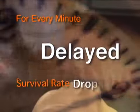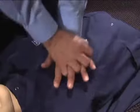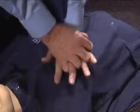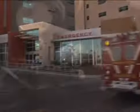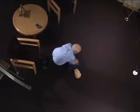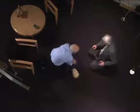For every minute you delay CPR, the survival rate drops by nearly 10%. So if you wait 5 minutes, there's less than a 50% chance now of surviving. That's why it's critical to pump on the chest continuously without stopping until paramedics or medical assistants arrive. Of course, that can get tiring, so if another person is available, have them take a position on the opposite side of the patient so the 2 of you can alternate chest compressions. And remember, you do not have to be certified to provide this life-saving technique. Because of the Good Samaritan laws, you are not at legal risk.